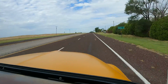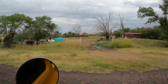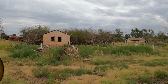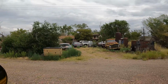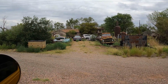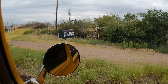Pretty cool stuff. Those old cars back there. Yeah. Look at that. Think anybody lives there? I think maybe so. There's a car that pulls in right there. May end up getting shot. Yeah. I got a mailbox.